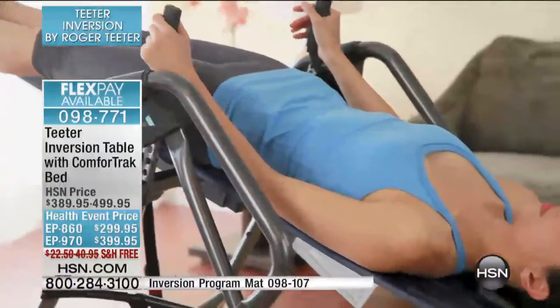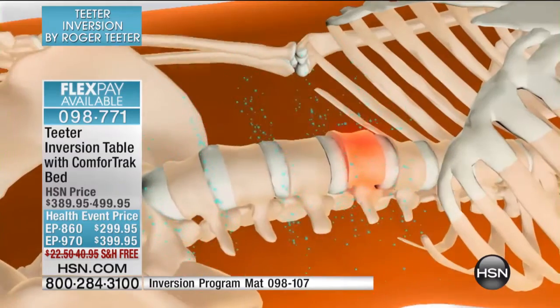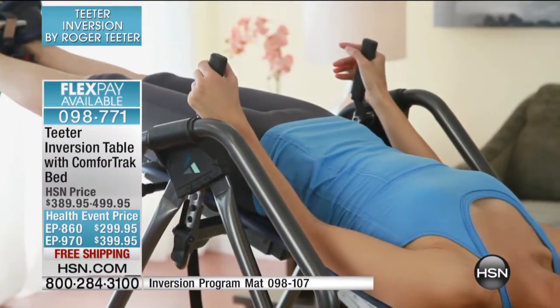You also get your traction handles. I like those a lot. I have those on mine, and I have them because it just makes me feel more secure. I can control it better, and that's the nice part about it.